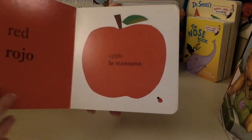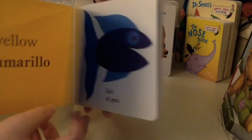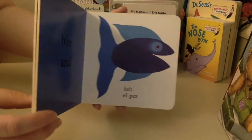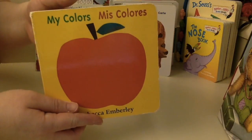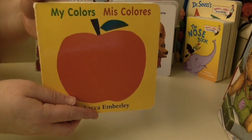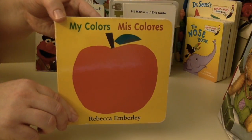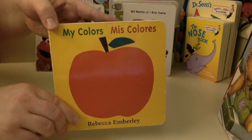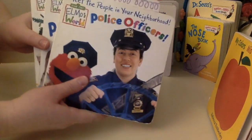It's called My Colors, Mis Colores, and they actually have all the colors, and then they show the objects for the kids. So this is a great way for the kids to learn their Spanish and their colors at the same time. My daughter really loved this, and she got the grasp of her Spanish words for colors pretty quickly with this book.